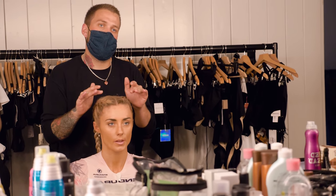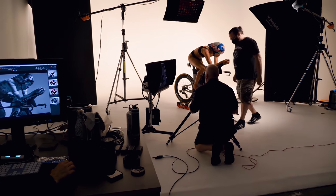And then after lunch, we really got into like the fun stuff, which I was more excited about. So there was like a whole rail of swimwear where I was like, yeah, I want that, I want that, I want that. But I would have been happy to wear any of it. It was so cool.